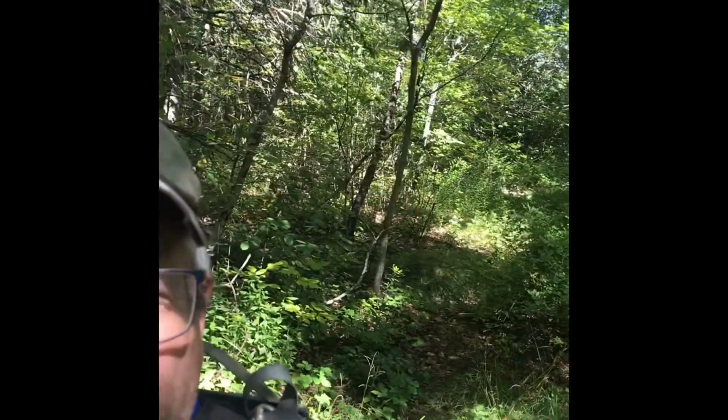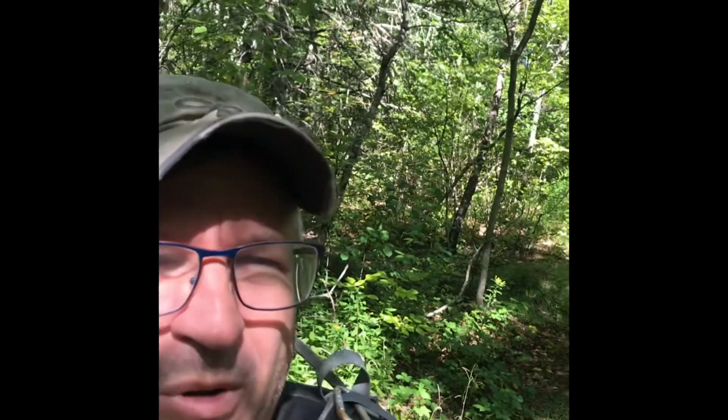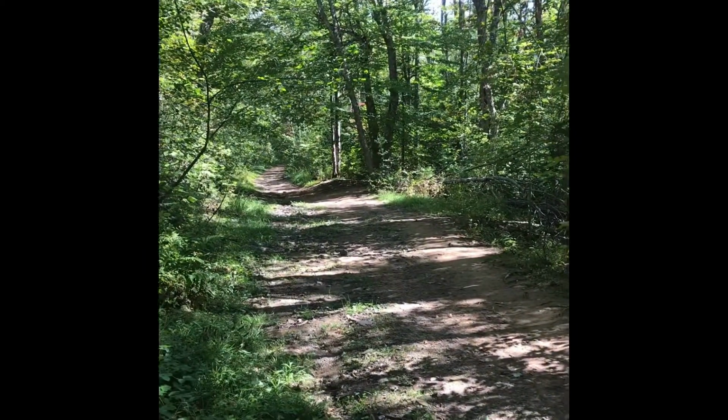So there you have it. We just came out of the Hemlock Ravine Loop Trail, which we can see behind me. There's no sign, and you have to look close to see that's an actual trail, but it is, and fairly easy to navigate. And here we are back at the main trail. And there it goes. We're going to head off up to the gate now.